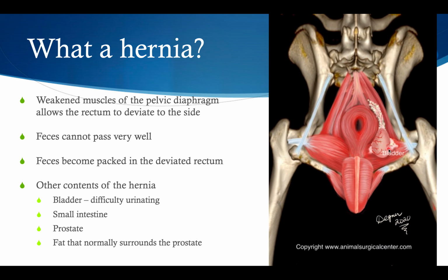The most common is going to be the rectum, and when the rectum herniates or bulges off to the side, it somewhat kinks off the colon. It becomes impacted with stool, and as a result, the stool hardens up as it's not passed, and finally, it causes the dogs to have a lot of difficulty with constipation. The bladder, when herniated in this area along with prostate, can cause difficulty urinating.